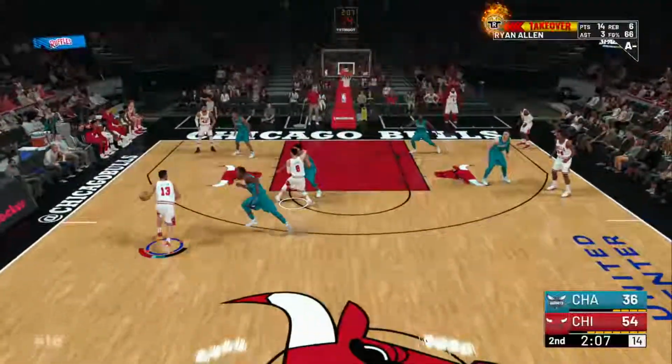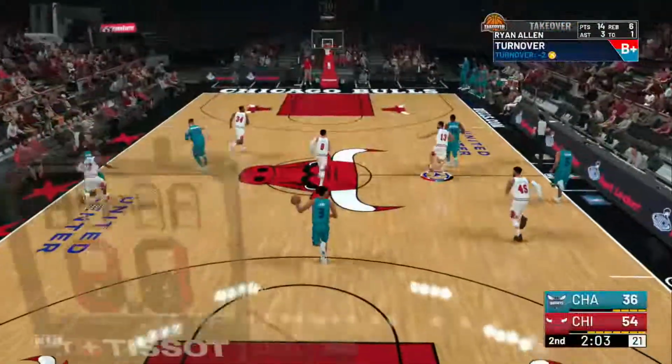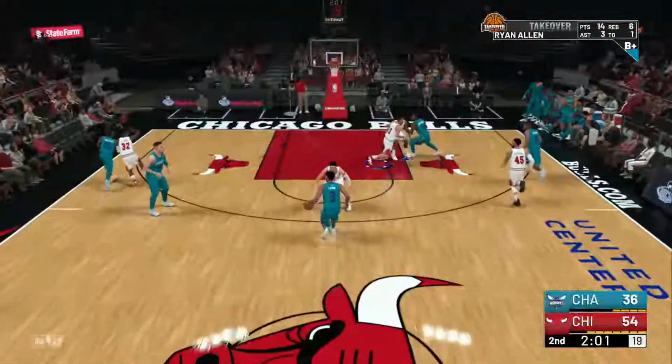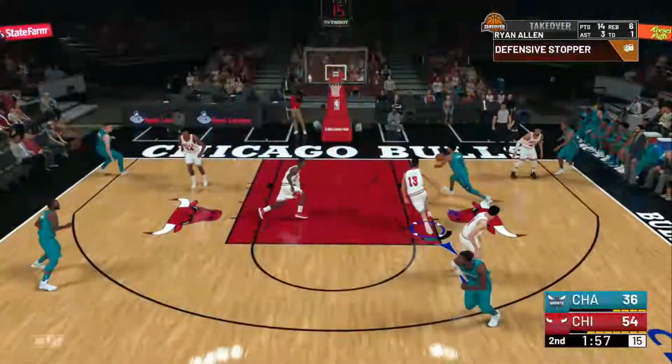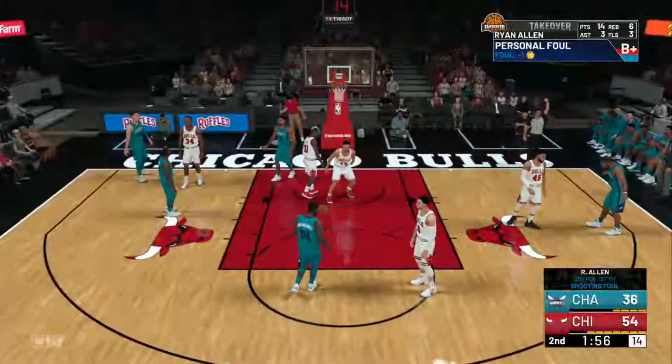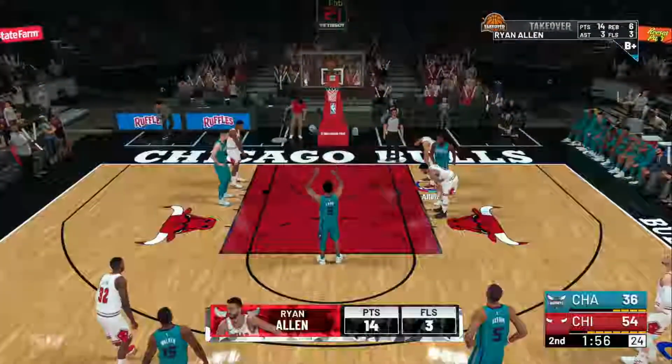Now here's Allen. He's got 14 to the paint. He had stolen by Lamb. .156 left now here in the second. Shooting foul as the whistle blows. He'll shoot 2 free throws.